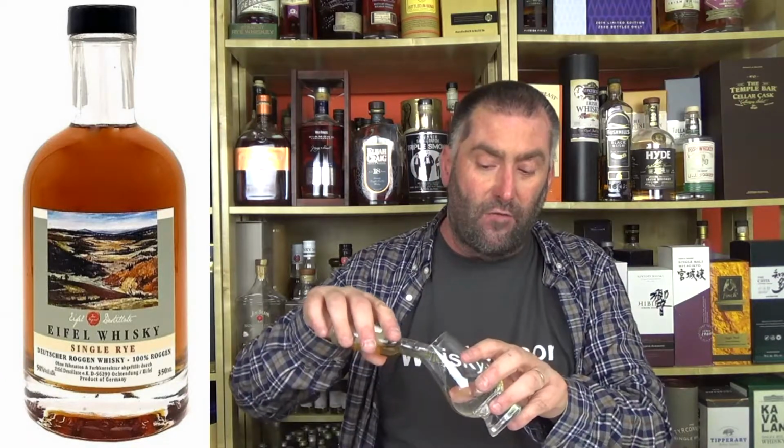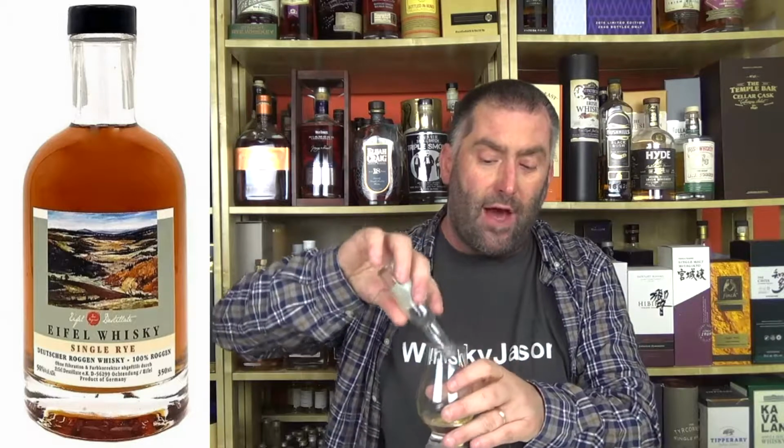The interesting thing about this is that it is actually over 90% rye. It was named by Jim Murray in his 2017 Whiskey Bible as one of the best ryes in Europe. At 4 years old, a 350 milliliter bottle costs about 30 euros, so a whole bottle would be about 60 euros, about $65.